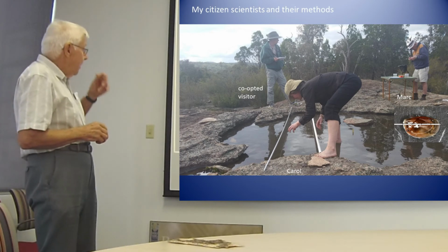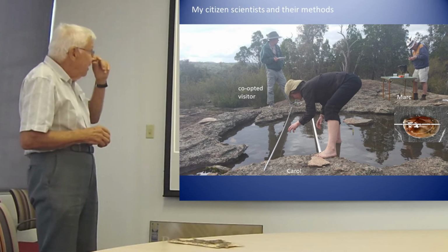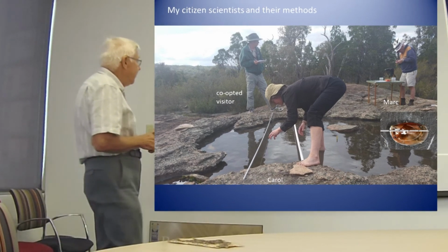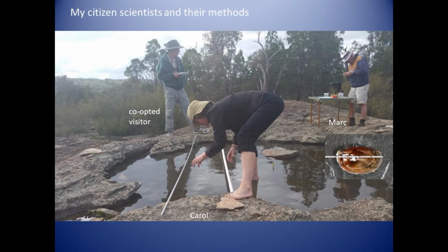All right, well, here's my assistants. Now, these are citizen scientists. Carol here is counting the animals, and she has these sticks she puts across, and she goes across and counts them across the pond. This is Esme's pond, and she does that 3 times and gets a figure. And you're going to be amazed that she can count 40,000 of them. I don't know how she does it. Counting 1,000 is possible, I reckon.